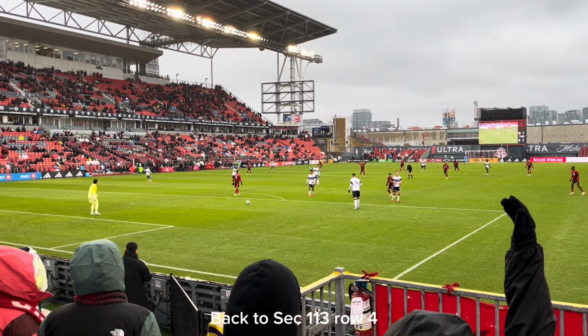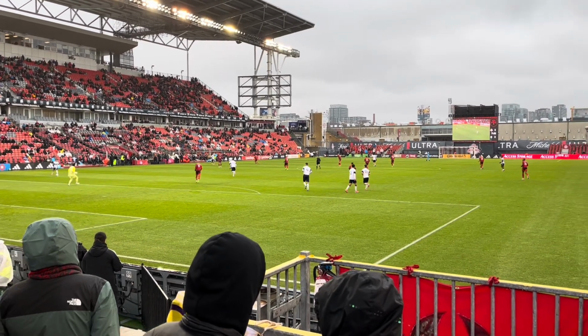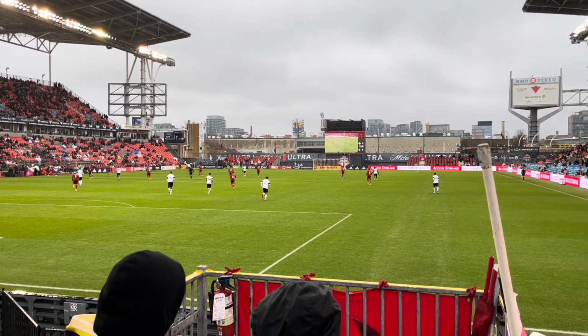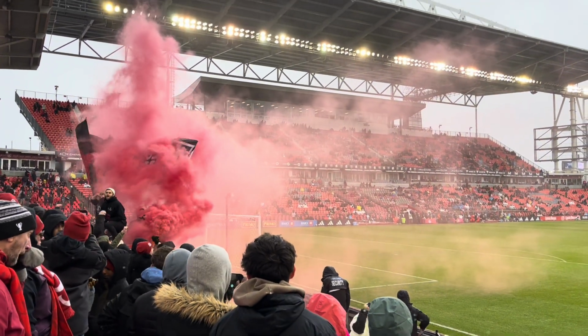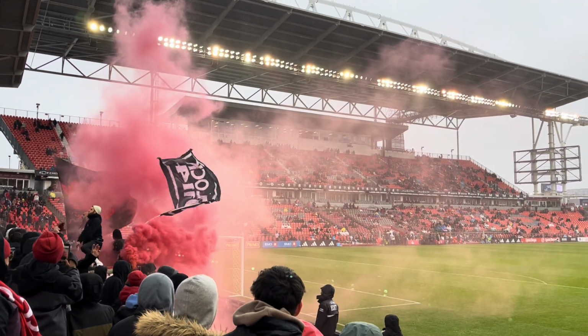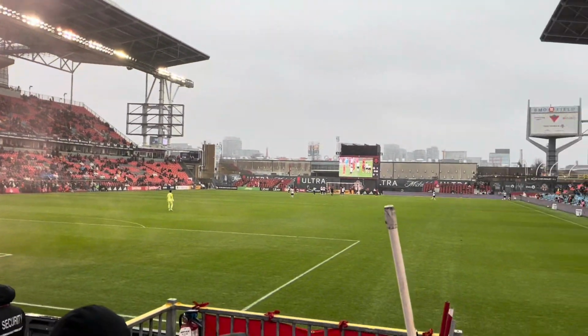So back to my seat. Let's see how the rest of this game goes. I'm hoping they at least come out with a point, but if it's a scoreless draw, I mean, it happens. Oh, here come the smoke bombs. If you're going to be in the supporter section, expect a few of these to go off, especially during the World Cup.